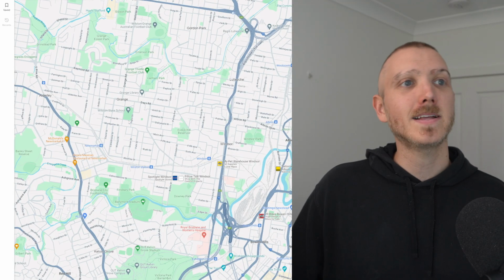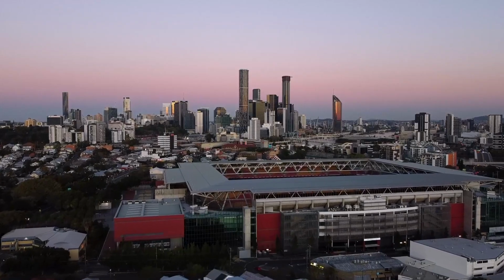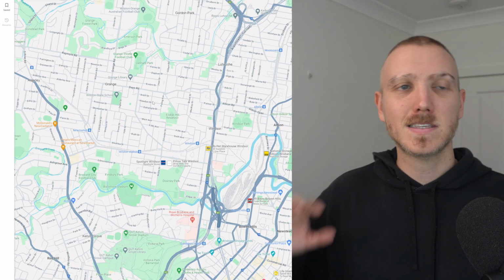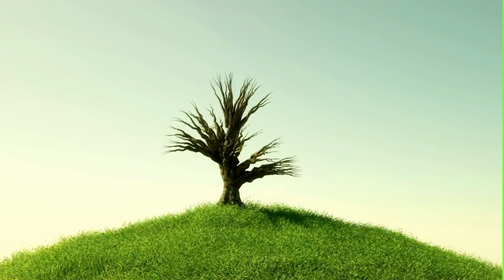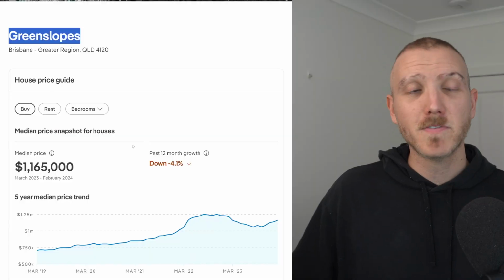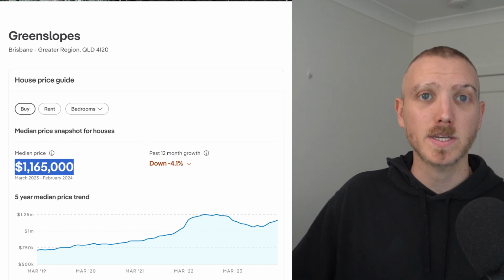It's got parklands, schools, amazing primary schools, some football clubs, access to sporting facilities just below at Suncorp, and university at QUT. Now, where can you get similar amenity and infrastructure for a much lower price point? In my opinion, that's the suburb of Greenslopes on the south side of Brisbane. Again, it's roughly 4 to 5 kilometres south from the CBD. Its median is much lower at $1.165 million.